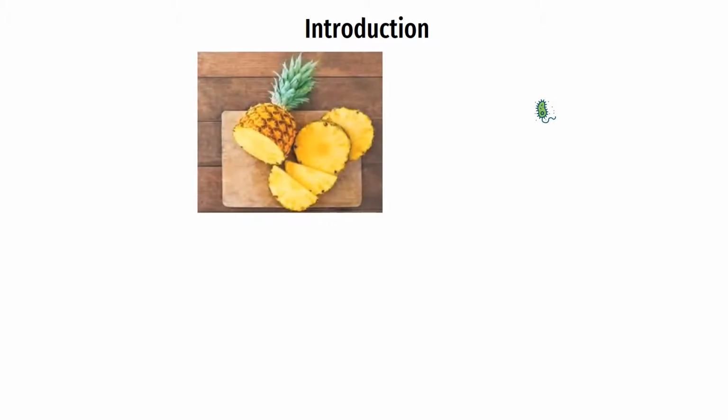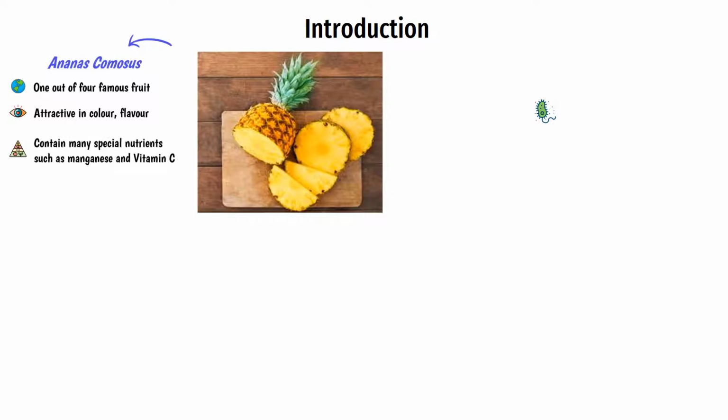So for introduction, pineapple, or in the scientific name Ananas comosus, is one out of 4 famous fruit in the world. It is a tropical fruit with appealing sensory feel on its color, flavor that contain balanced ratio of sweetness and acidity. Pineapple is also a special fruit that contains many special nutrients such as manganese and vitamin C.